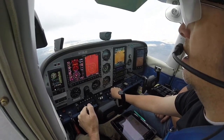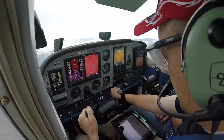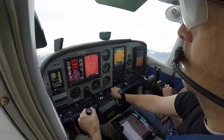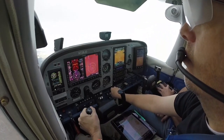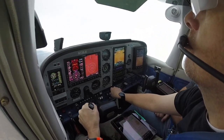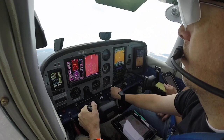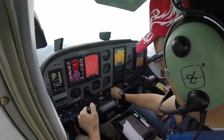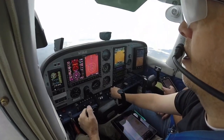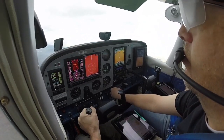Salt Lake, Skyhawk 8 Juliet Delta. We have the information for weather in Delta, and we'd like to do the RNAV approach for runway 35 in Delta. November 8 Juliet Delta, Roger. Did you want to go down and start that at U-tone, or did you want to shoot the transition off of Ruboy? What would you like to do? Yeah, tell him we'll go down to U-tone. We'll go down to U-tone, 8 Juliet Delta. November 8 Juliet Delta, ready.